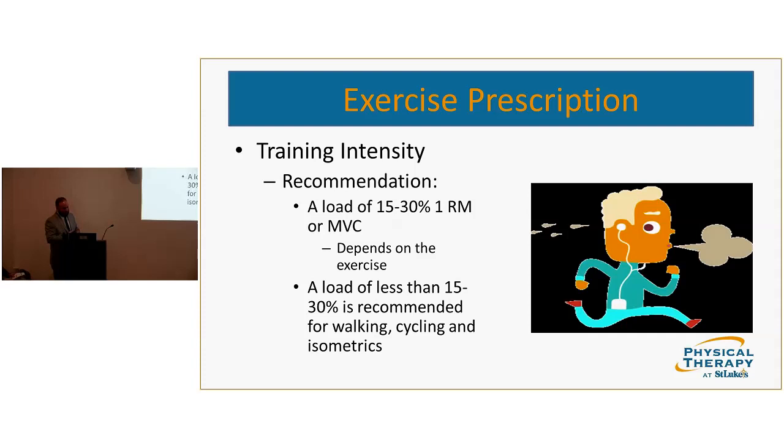The extra training intensity depends on what you're doing. A load of 15 to 30% of your one rep max or max voluntary contraction, and it depends on the exercise, as I said. A load of less than 15 to 30% is recommended for walking, cycling, and isometrics.